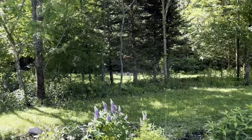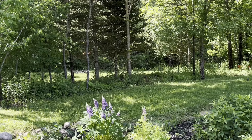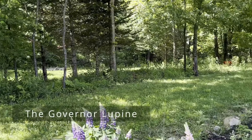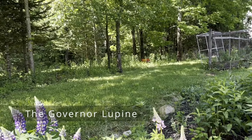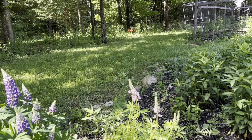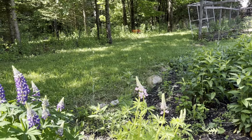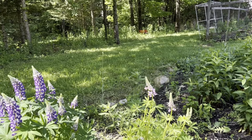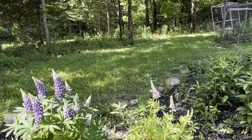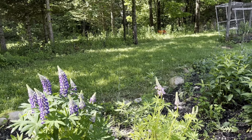And in this bed right here, you can see we have some lupins that are blooming, and I love the purple ones. I also love the pink ones. This is the pink one. This is the first year it blooms, and it is weak. It needs some more fertilizer and some soil acidifier, because it's very, very yellow. And lupins like an acidic soil, and we don't have acidic soil. We have sort of a neutral soil, and in some areas it's more high pH soil, so it's alkaline.